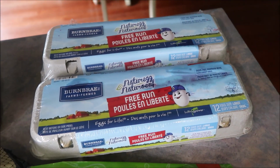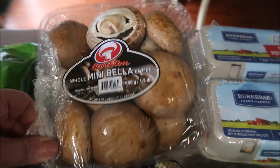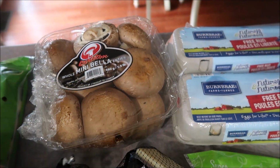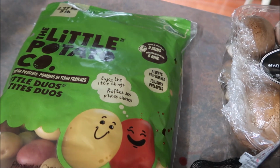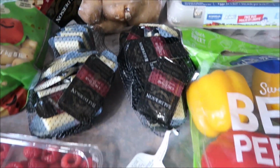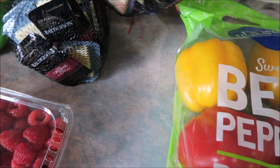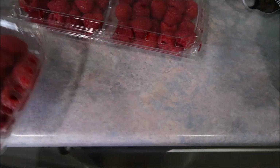I got a double pack of eggs. They didn't have the organic eggs that I normally like, so I got them. They didn't have just regular portobello mushrooms, so I got the mini bellas. I love these little potatoes. They're so quick and easy, just cut them up and throw them in the air fryer. This cheese is one of my favorite little things to snack on, so I got 2 packages. It's a little bit pricey, but I like the portion control.